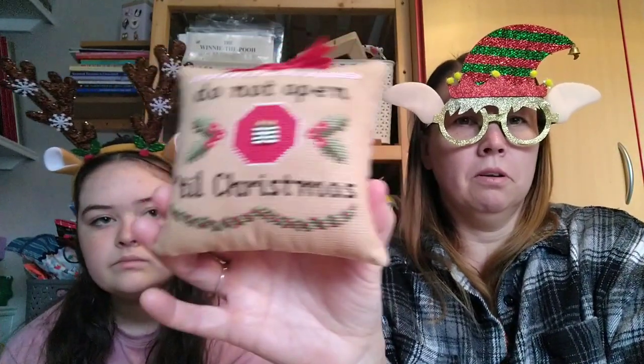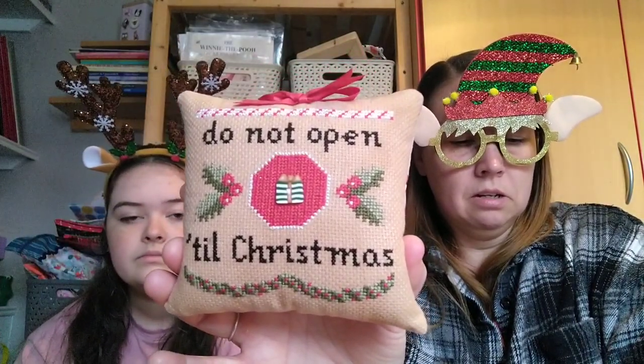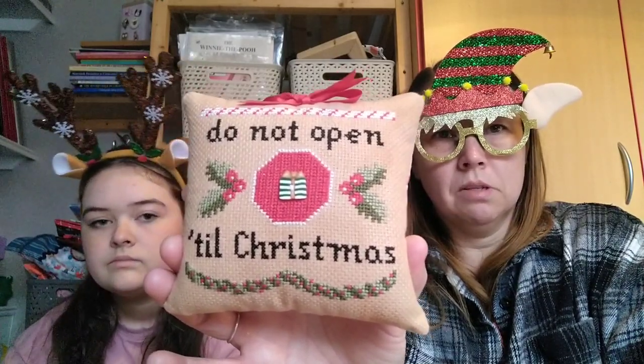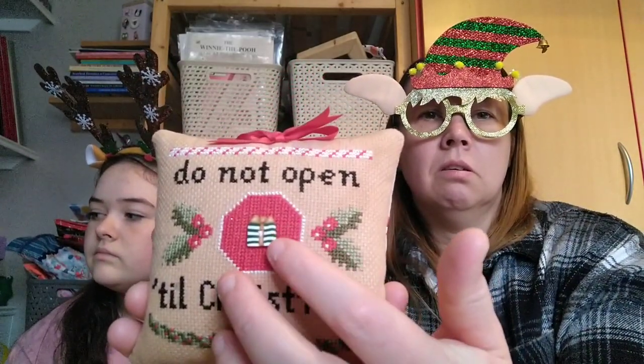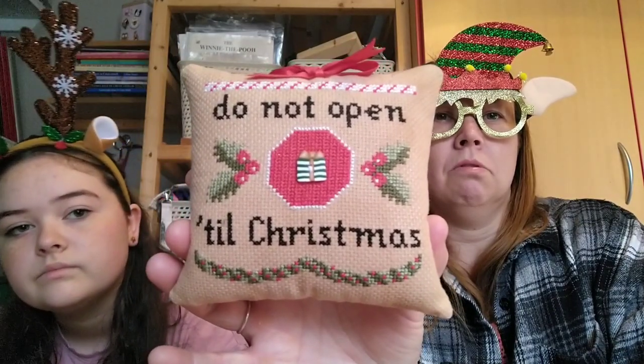Okay, I've done that one. Okay, we'll go on to this one. So this one is Do Not Open by Puntini Puntini. This one is on 16 count Ada, which is tea or coffee dyed, and it's the called for DMC. It came with this present charm in the middle. So, do not open till Christmas.